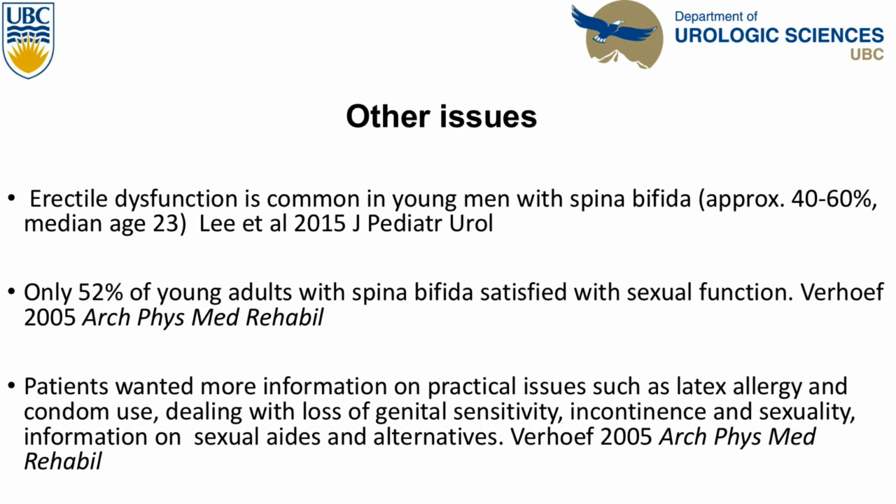And last but not least, there are also new issues that arise for patients as they transition. Erectile dysfunction is common in young men with spina bifida. There was a questionnaire sent out of Boston looking at their experience with their patients with spina bifida, and they saw that about 50% of them had some degree of erectile dysfunction at a median age of 24.